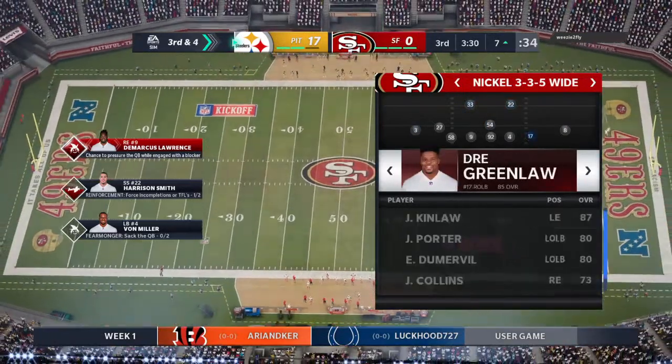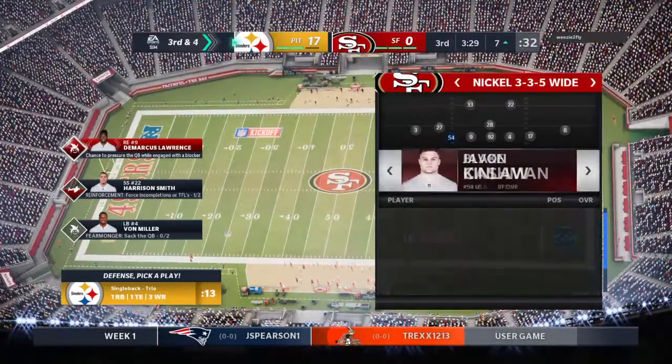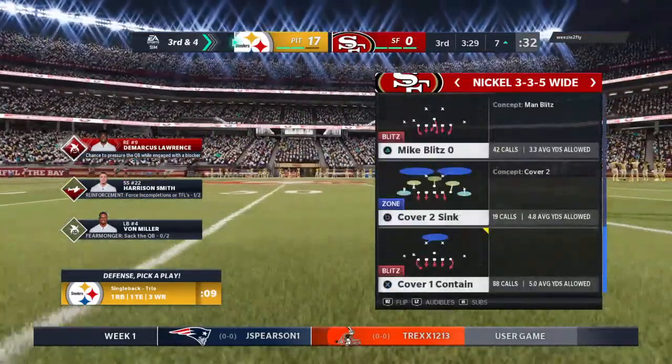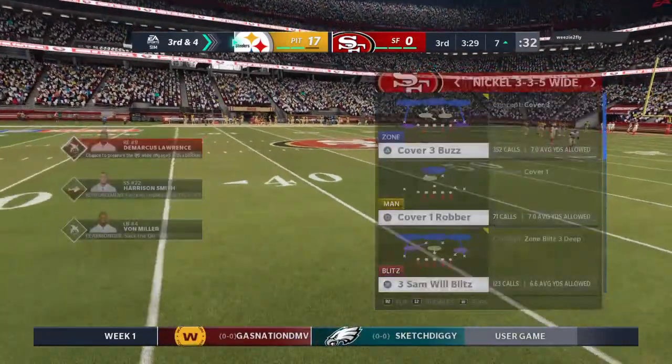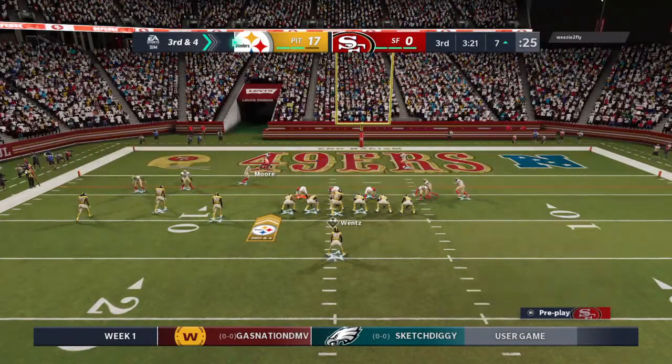Well, lots of praise on this drive, obviously. I know you're seeing what I'm seeing. Those guys up front, they're getting it done. Doesn't matter what play is called. They are handling their business at the line of scrimmage and dominating right now on this drive. Here's the 7th play of this drive. This is 3rd and 4.